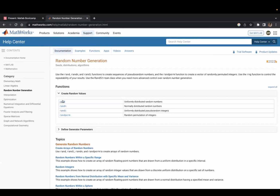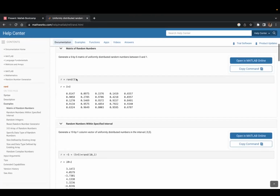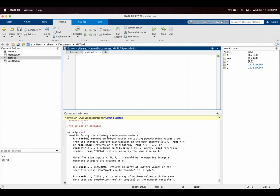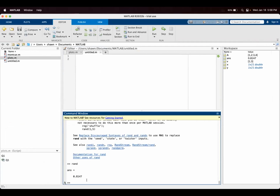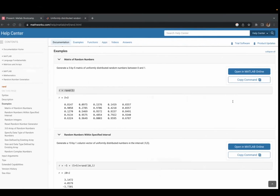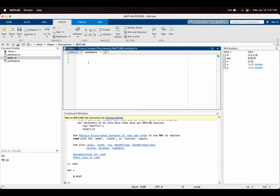So here we have an example of rand. It gives you a bunch of different signatures and some examples. R equals rand. So I want to generate a single random number. If I do just rand, then I get one. I would like some x to be rand. For this example here, I have f of x, y equal to 1 divided by 1 minus xy. So right out the gates, I'm going to talk about what the syntax is for defining a function.